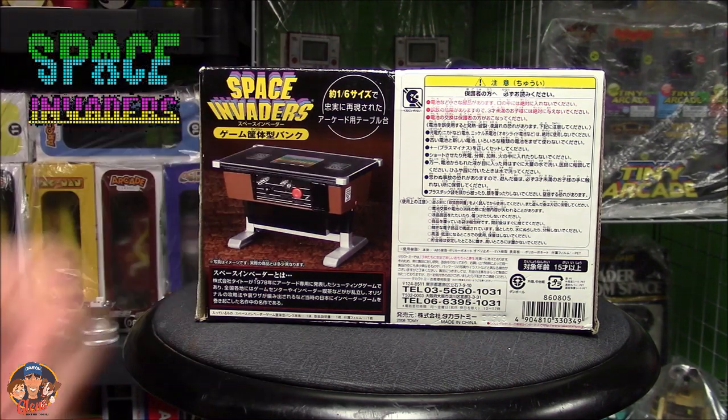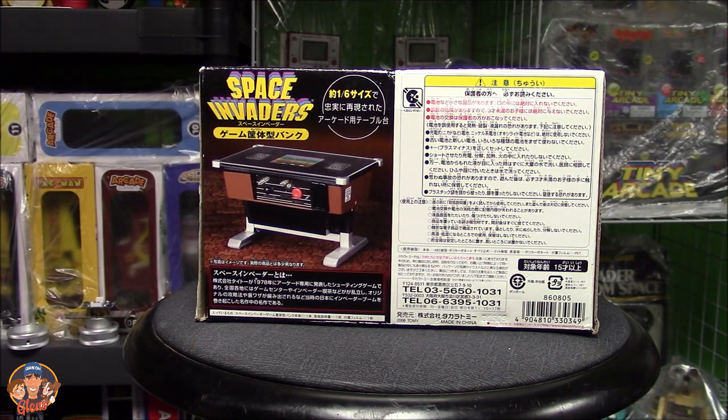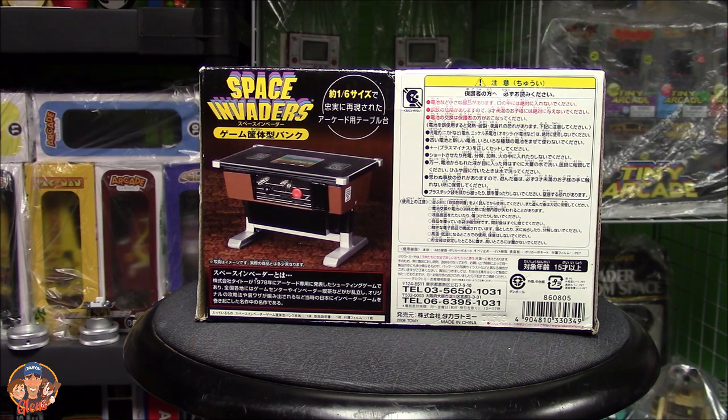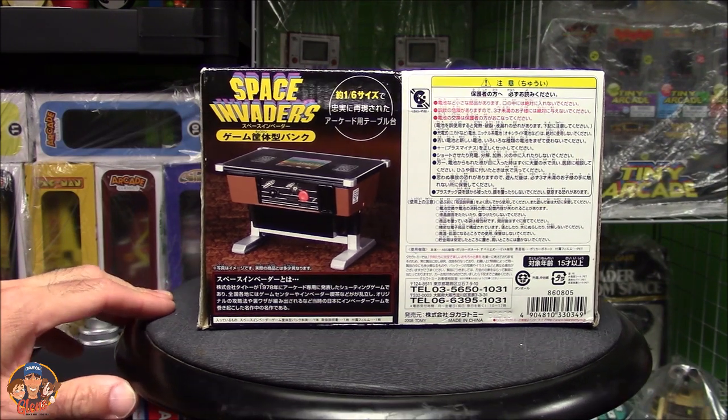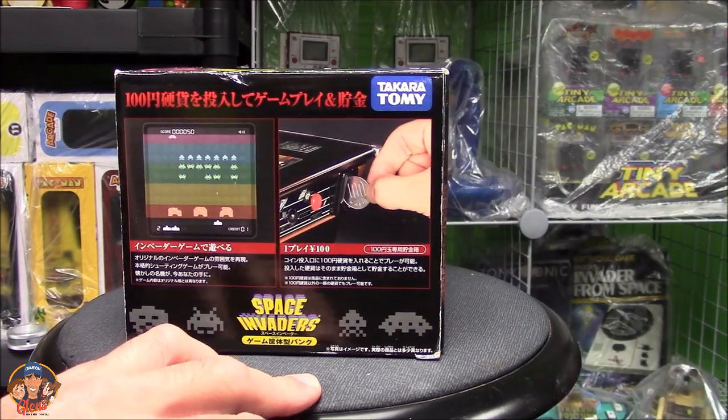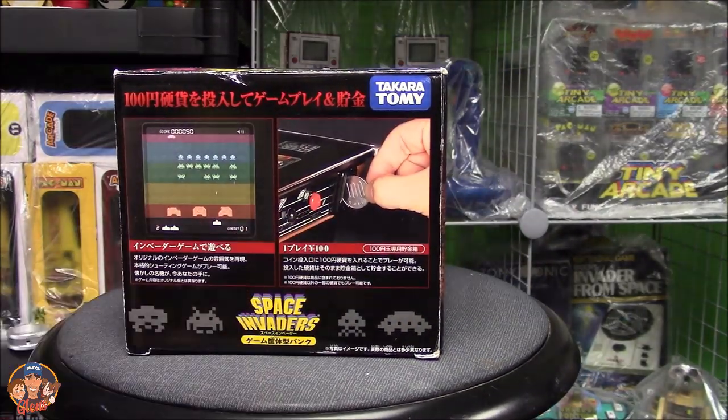And I can't read Japanese, obviously, so I can't say what it's talking about here. But I'm assuming it's saying that, hey, it's a nice little version of Space Invaders that actually plays, and it's a bank. You can see here, they are putting in coins.